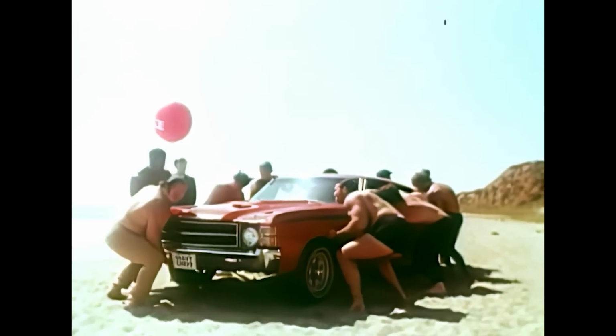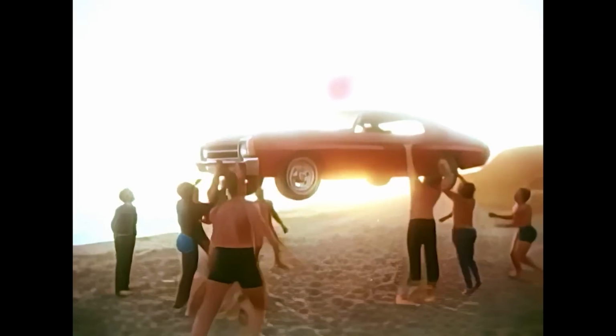Introducing the Hemi Chevy, the new Chevelle that's heavy on looks. The only thing that isn't heavy is the price.